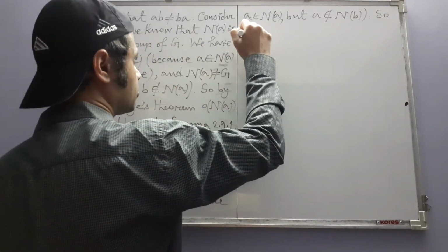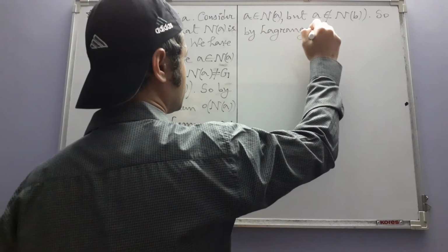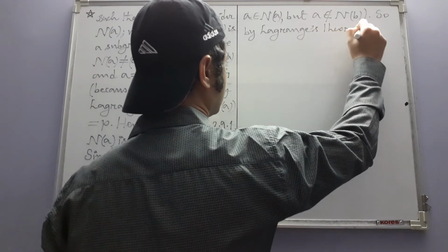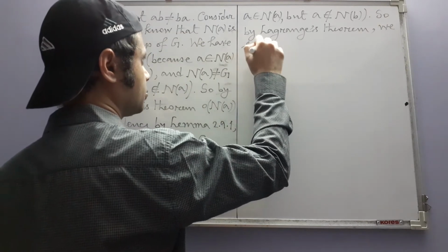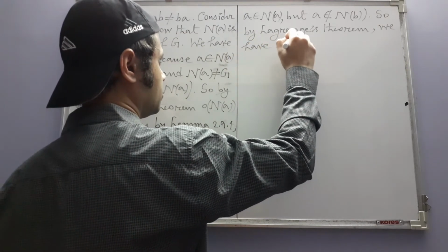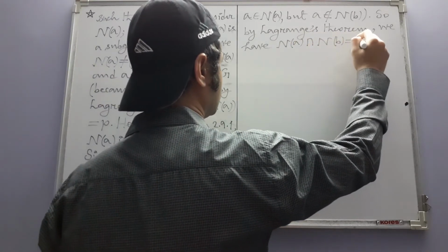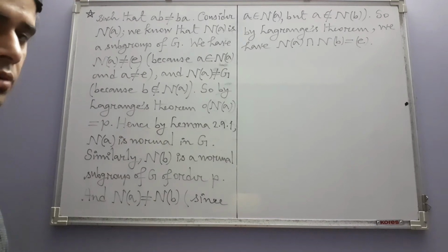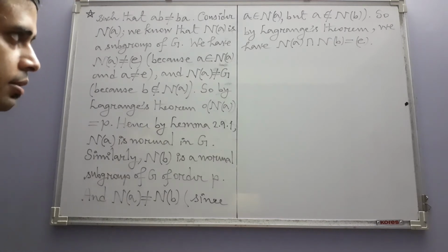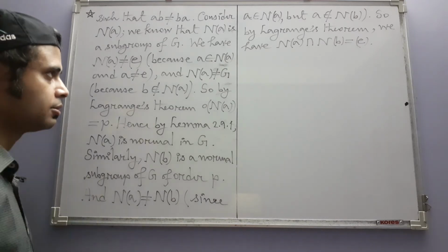So by Lagrange's theorem, we have this: their intersection should be trivial. Do you see how often Lagrange's theorem is used in the study of finite groups? It is arguably the central thing that is used again and again. There are other things also, but this is the most important one.